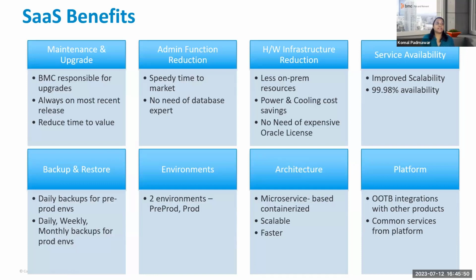For some of the features you might need to do a little bit of configuration, but some of the features will automatically become available and you start seeing the results of those features. That way you are reducing the time to value of that software, of that purchase that you have made. Next is admin function reduction.